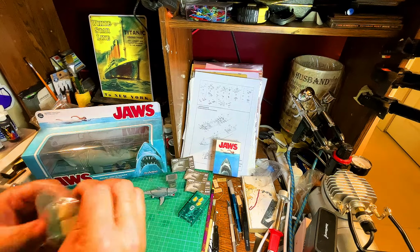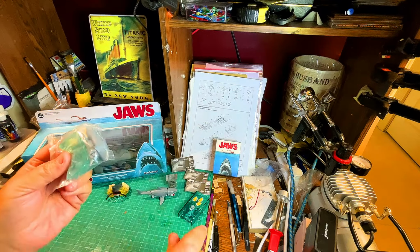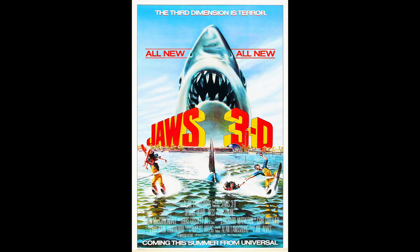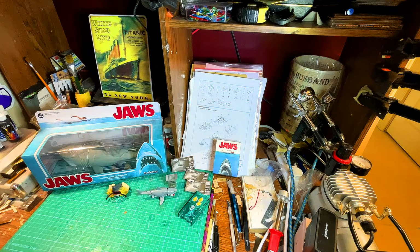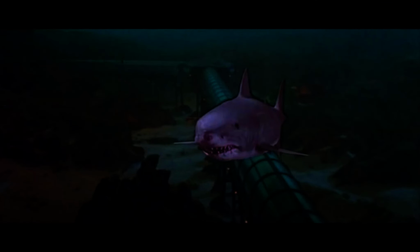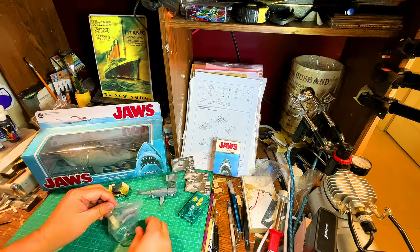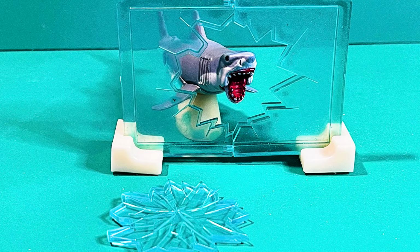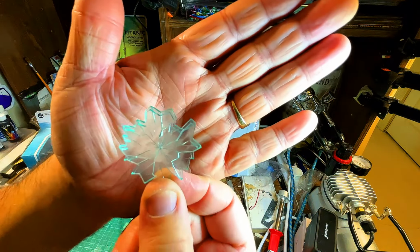Okay, so now we move to the latest release, well, not the latest, but the latest included in this set is from Jaws 3. And it's when the shark is coming forward and eventually hits the glass and everything shatters and the water starts coming in. So again, I'm going to empty out the contents. And you can see the shattered glass.